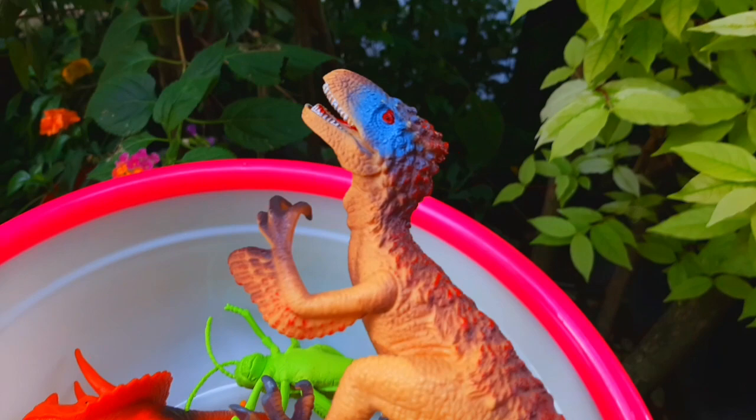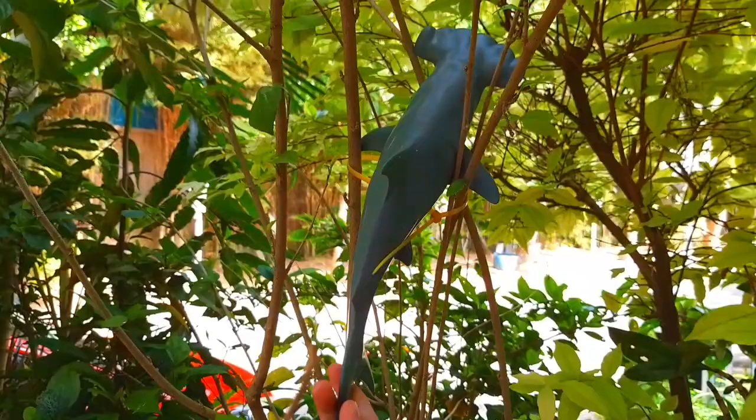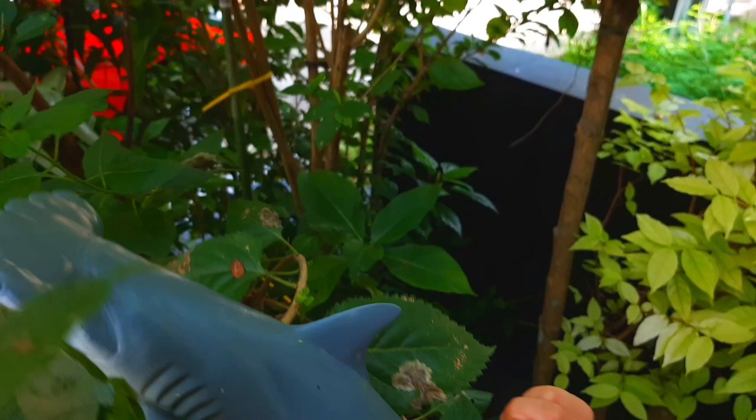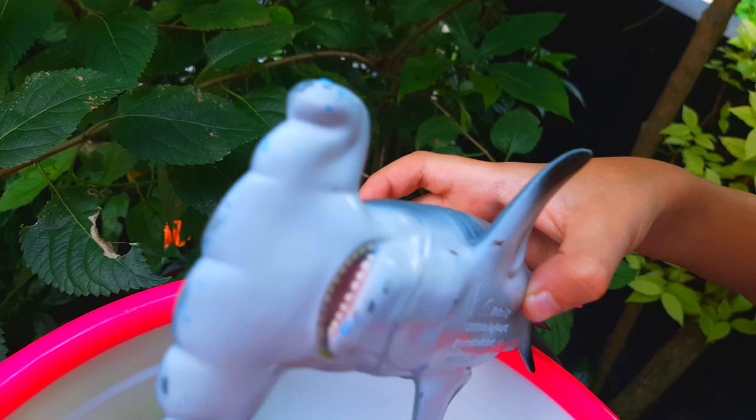Next we will find the hammerhead shark. It's somewhere in here. Wait a minute. So, what is this? Oh, it's a shark kind. Okay, what's that, guys? It's a hammerhead shark. We need a hammerhead shark. So we found it. Okay, let's put it here.